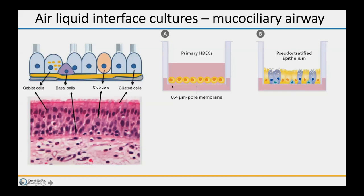And then we grow them in this liquid, as I said, which has got all these nutrients, which is called media. And these are primary human bronchial epithelial cells, or HBECs, that are grown on this transwell membrane. And over a period of about 5 days, they divide, they proliferate, and eventually they form this very, very tight layer of cells on the bottom here, resting on the transwell.